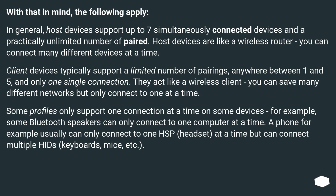Some profiles only support one connection at a time on some devices, for example, some Bluetooth speakers can only connect to one computer at a time. A phone for example usually can only connect to one HSP, headset, at a time but can connect multiple HIDs, keyboards, mice, etc.